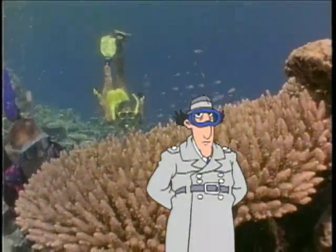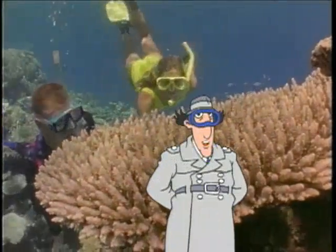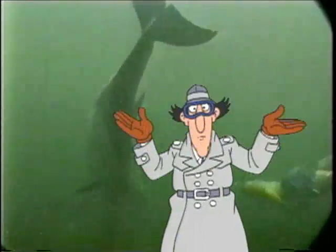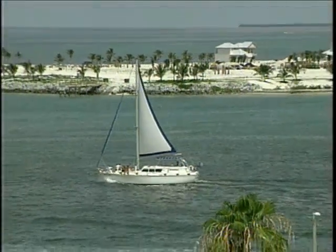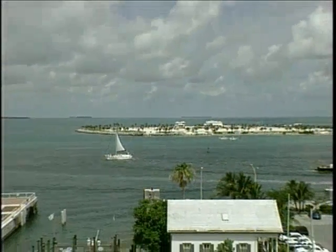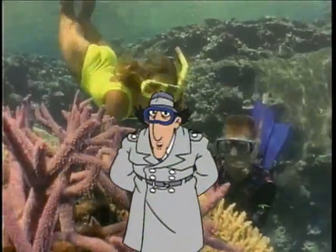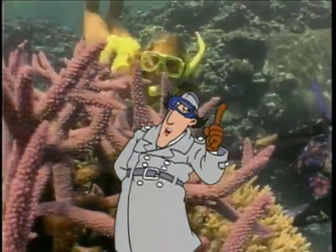Inspector Gadget here on an intriguing treasure hunt in the warm waters off the Florida Keys. I wonder why I feel like such a small fish in a big pond. Probably because I am. If these are the Florida Keys, then where are the Florida locks? For that matter, I don't see any doors here either. It's time to investigate this curious place. Go, go, Gadget Locksmith.